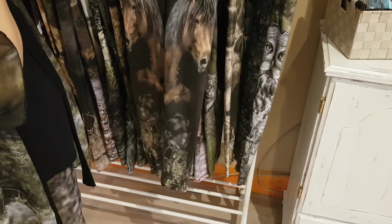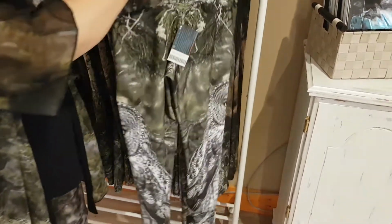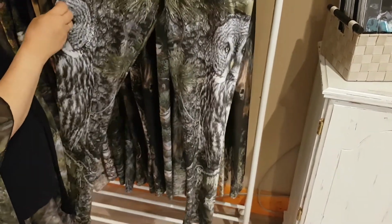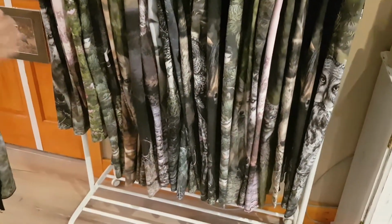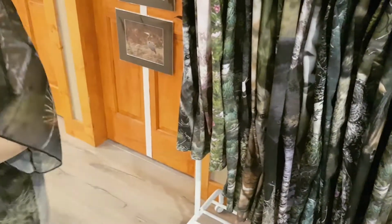And this is our wild horse of Kent again. And lastly, we have our great gray owl. We call him Whispering Pines. So there's a variety of the different images that we have on our yoga leggings, regular, and our capris as well. One of the last things here to show you are the scarves that we have.